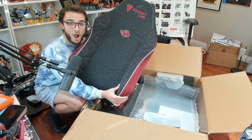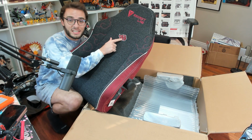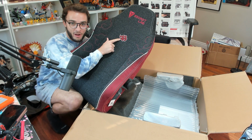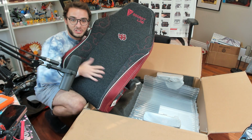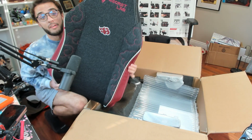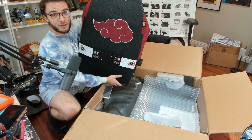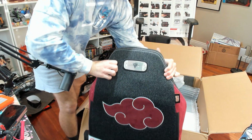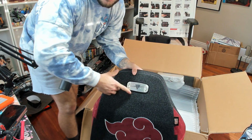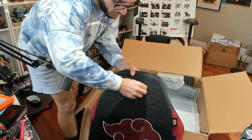Now that we got this chair out, we can take a closer look at it and truly appreciate how gorgeous it is. Obviously, we have our little cloud in the middle here, right? But we also have stitched in clouds on the side of the chair here. On top of that, my favorite part of this entire chair thus far, outside of this massive cloud on the back, is this little detail right here. Look at this. It's the SecretLabs logo with a kunai marker through it. So let's go ahead and pull that little cover off it.